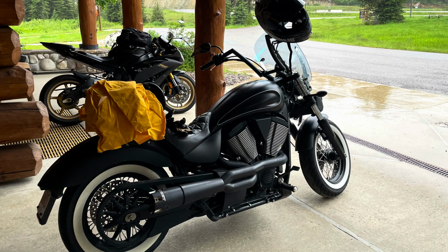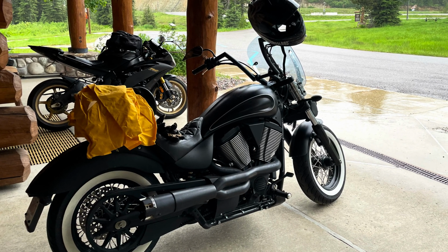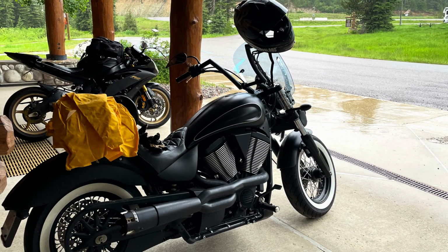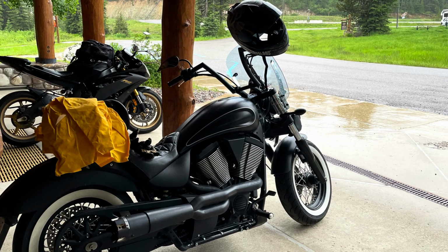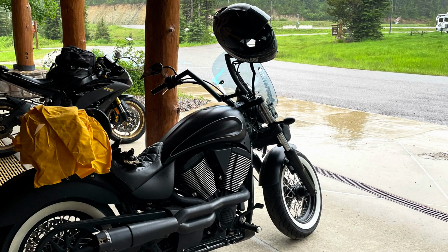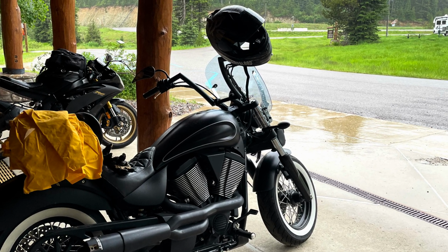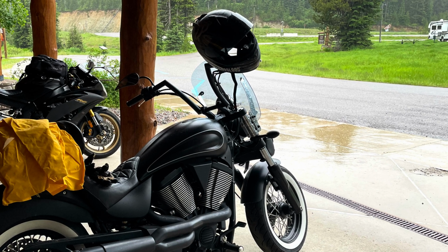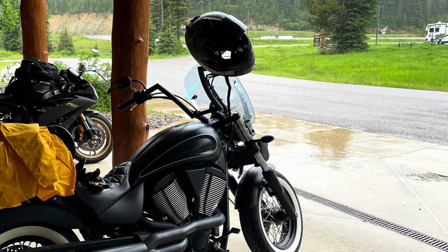If you get caught in the rain, they're also not that comfortable. Your feet get wet immediately. Everything below the knees completely soaked. Arms, shoulders, they still get wet too. Feet are the worst of it. Even if it's not raining but the pavement's wet, the spray from the front tire completely soaks your feet immediately.